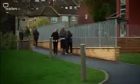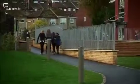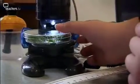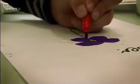Once the children have collected their specimens, they hand them over to other members of their group who log and analyse their findings using microscopes, information sheets and the internet. Some children make observational drawings of their findings, whilst others upload their photos onto the computer.